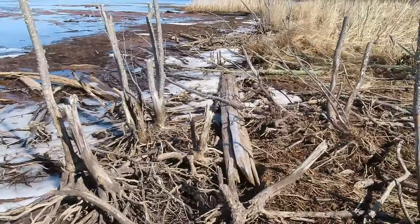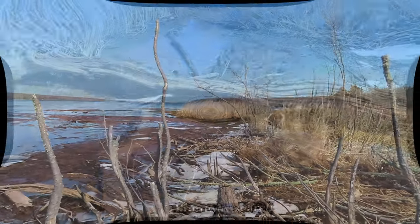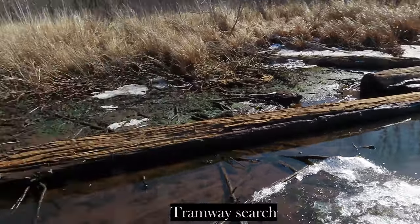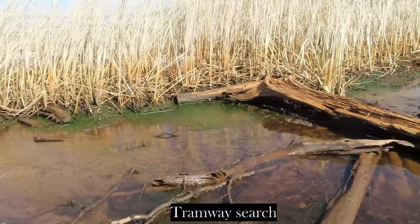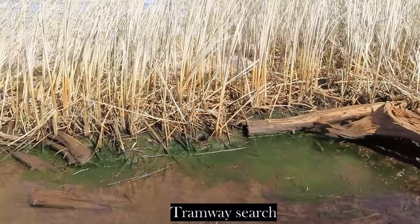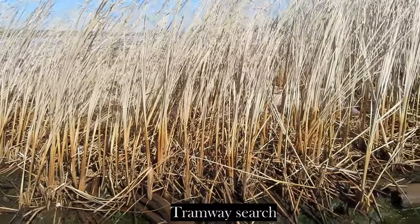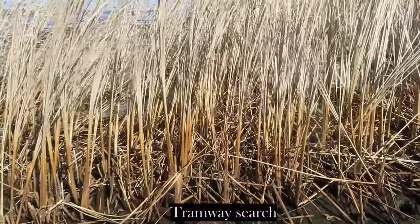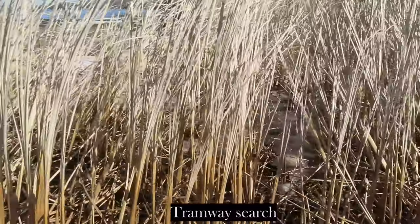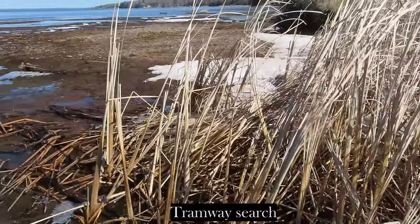Okay, I'm gonna head back toward, I'm going that way. I'll be right back. Okay, I've come to the general area of the tramway. It is muddy here and you do sink in. Very careful. Get over to that. I will lay you odds that this is the tramway dock here. Whatever's left. One little piling is all I need to see. Just one.